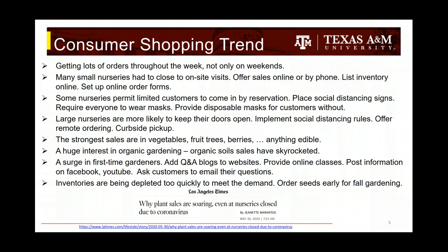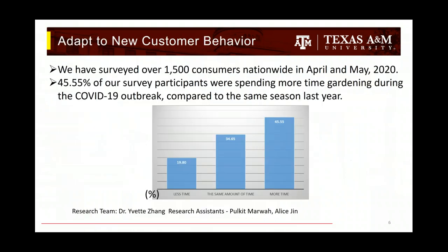Some nurseries found that inventories are being depleted too quickly to meet the demand. So for the nurseries, with many of their plants coming from seeds, they started ordering seeds early for gardening. For our research team, we have surveyed over 1,500 consumers nationwide in April and May this year. 45% of our survey participants were spending more time gardening during the COVID-19 outbreak compared to the same season last year.